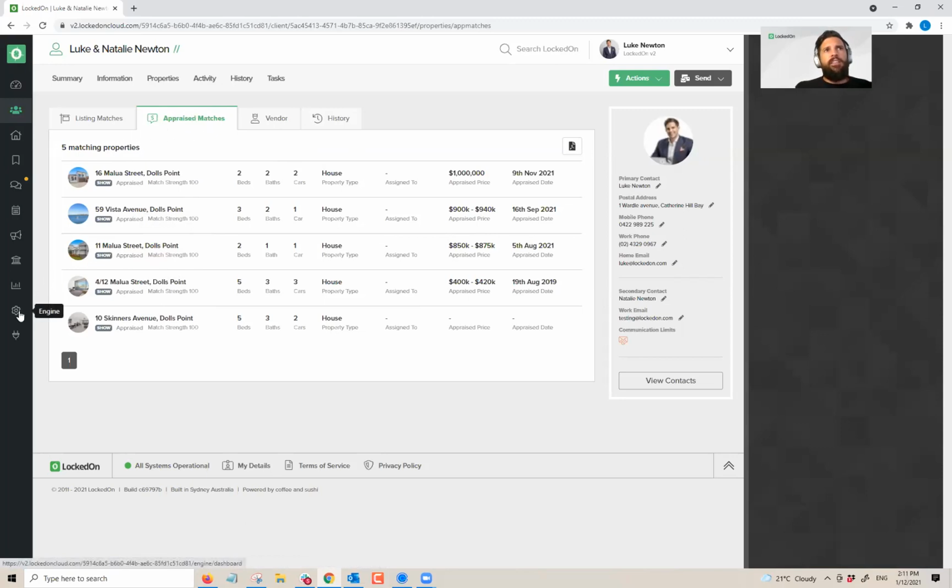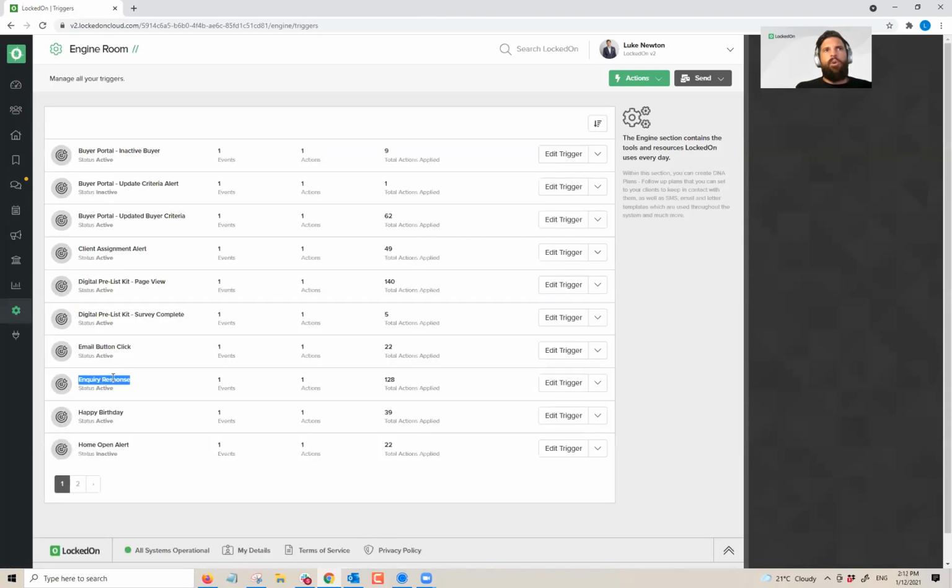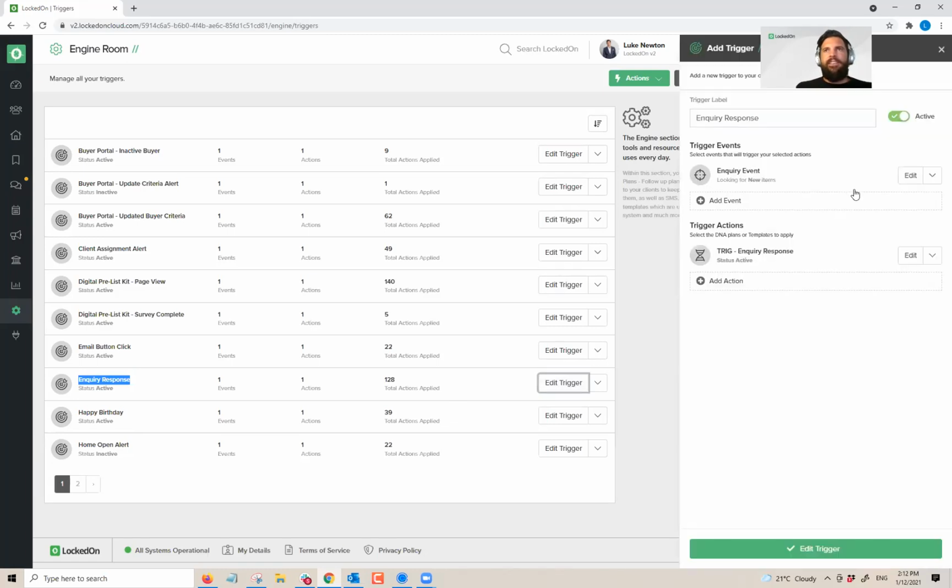Now, inside the engine, we have the triggers section. So we've already seen how the inquiry response trigger works. And all of these triggers here, we have full tutorials on them and how they work and the setup of them. Our whole method behind triggers is that we build them for you. We give you the templates. All you need to do as an agency is just turn them active, really, and then they're on.